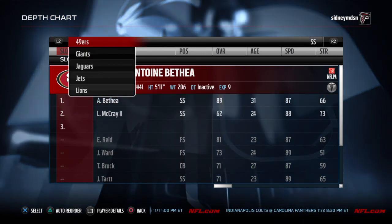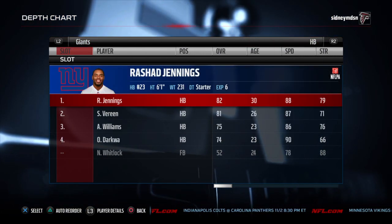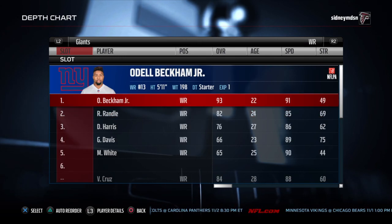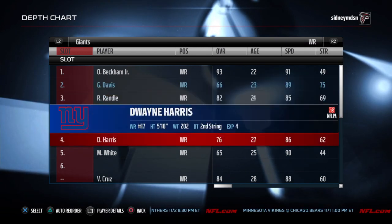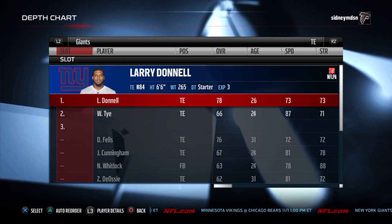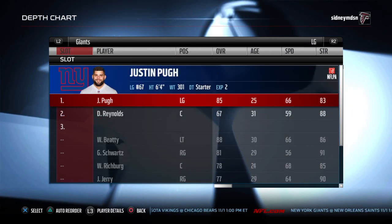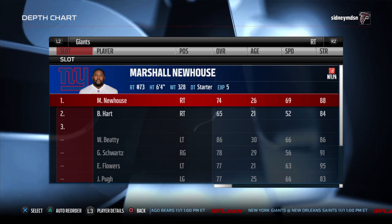I put Bethea in. Giants, Eli Manning. I put Jennings in there. Whitlock, Beckham, obviously put him at number 3. Take Harris, put him at 4. Put Cruz at number. Flowers. I'm going with Beatty because his awareness is better. Center, right guard.